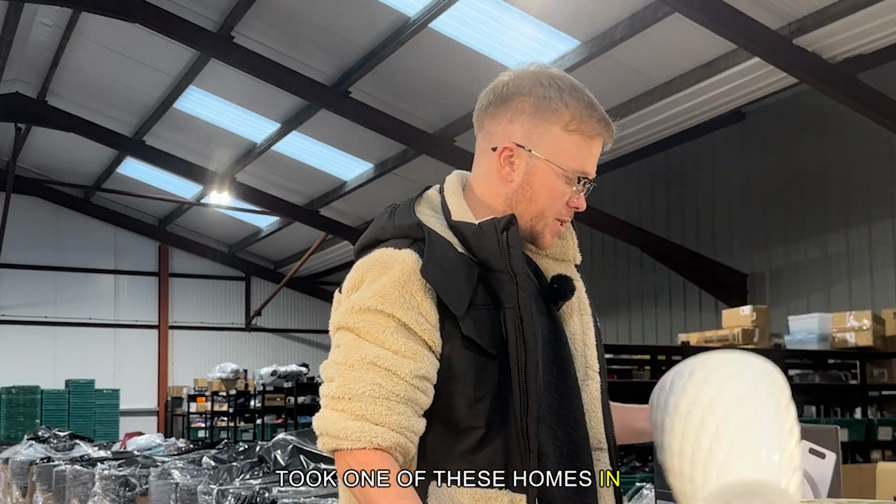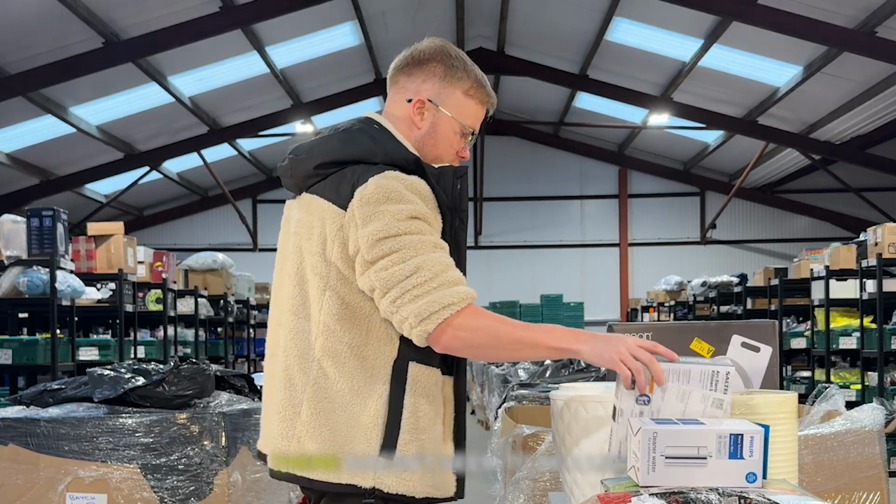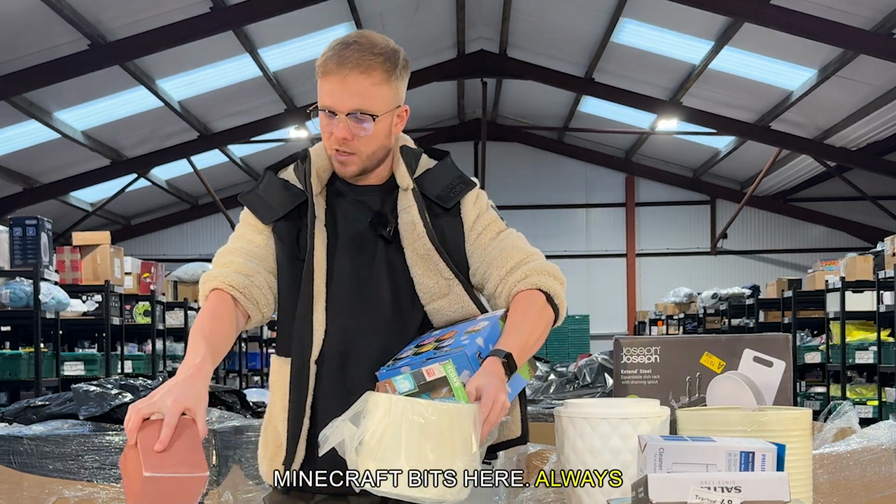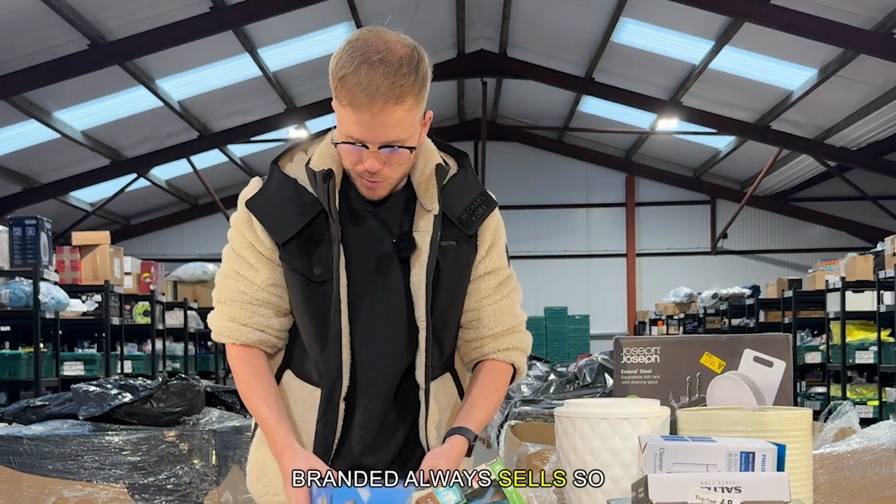I actually took one of these home, it's in my bathroom. Exact same one. There doesn't seem to be a lid, but it could be in the bottom of the pallet. We have some Minecraft bits here, always interesting. Stuff that's branded always sells so quickly.